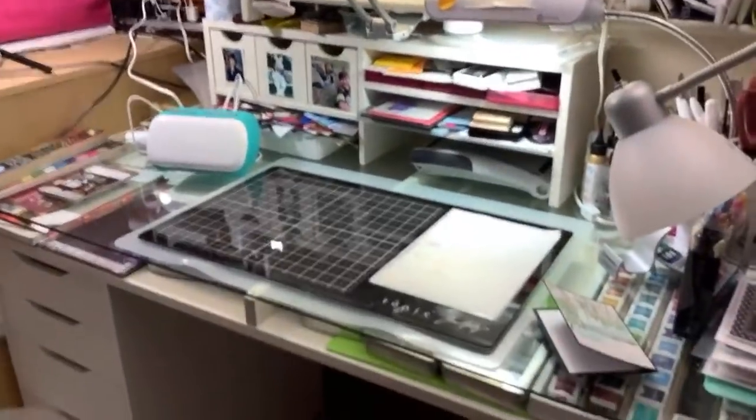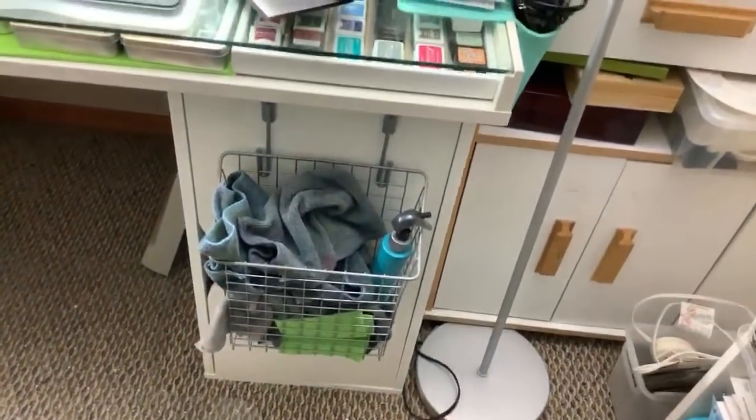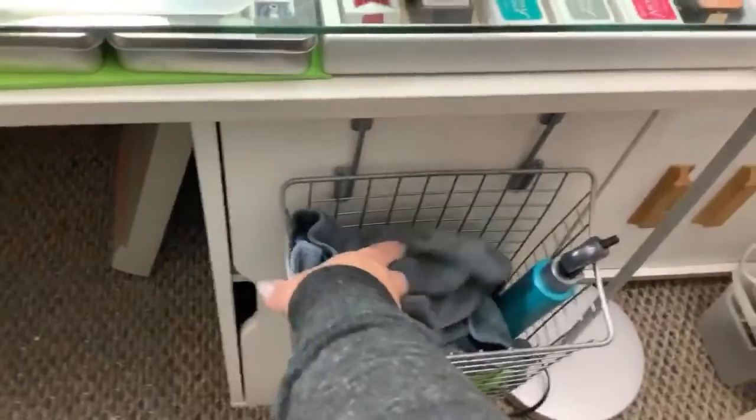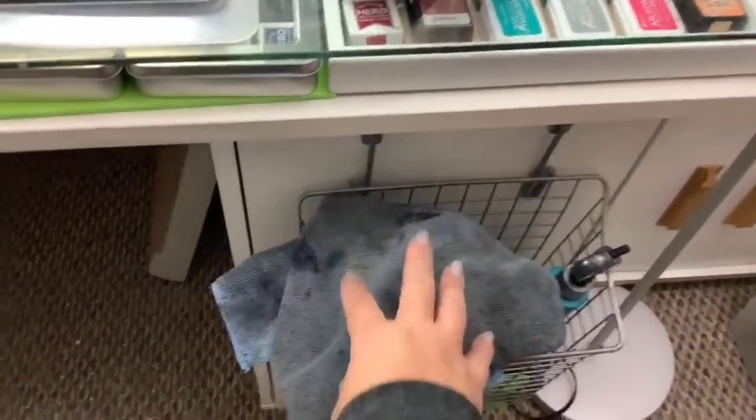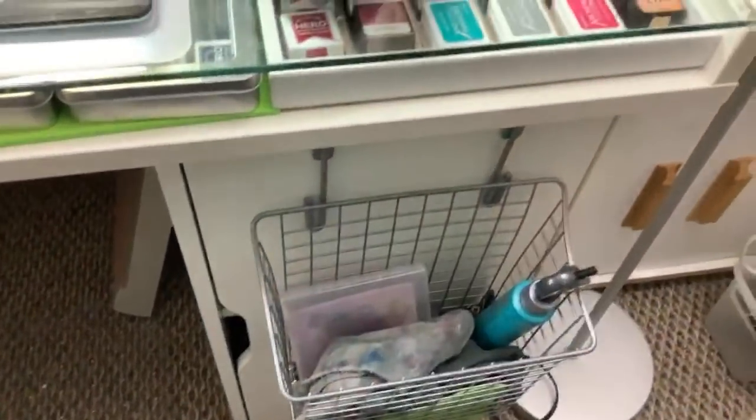When I'm sitting at the desk, this is what I'm looking at when I am filming. So to the right here, you guys always see me, hear me reaching to the right. This is where I keep my microfiber towels. I actually just got done washing all of them. So these have all been cleaned. Even though they're stained, they've all just come out of the washer and dryer. And they're all nice and clean now.